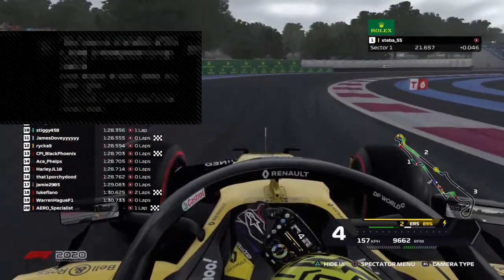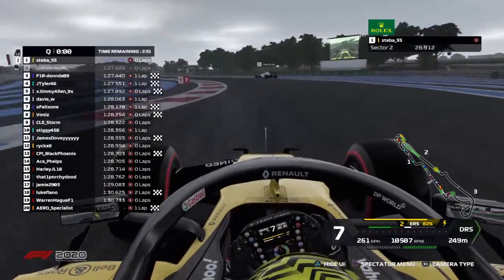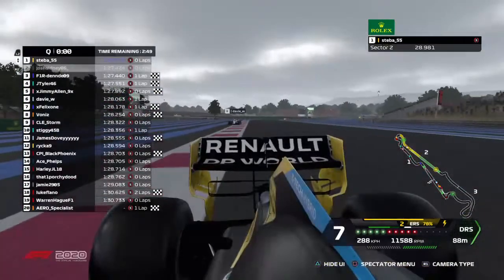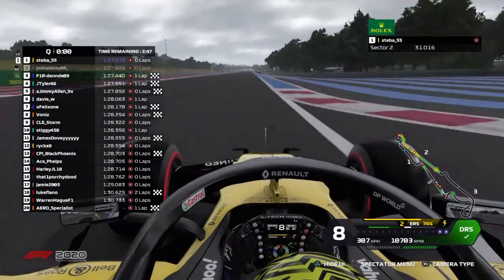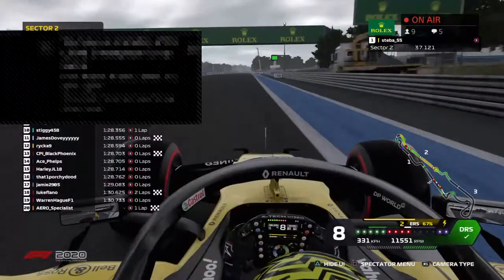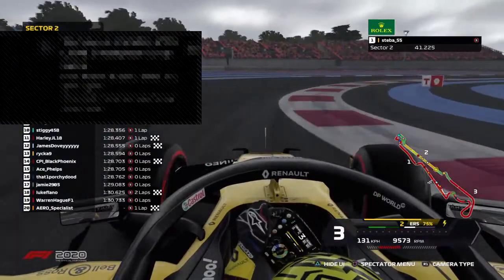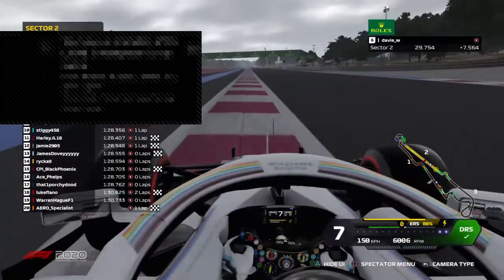As now we have got Delta in the stream, but they are currently 46 thousandths down, coming around sector 1. Now turn 7, and hello Delta. As he's not loading in. But anyway, we'll carry on until he has arrived. And that's an invalidation for our current poleman. And I think will be poleman.